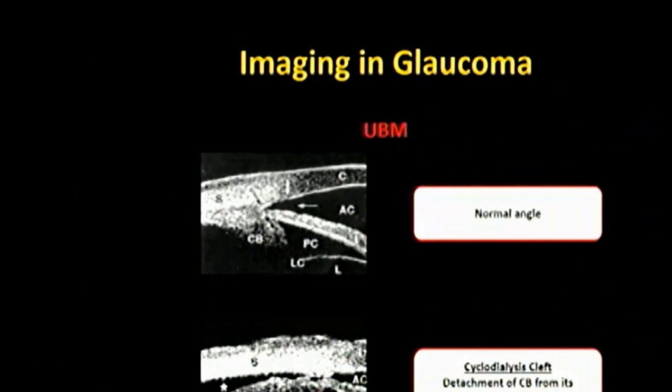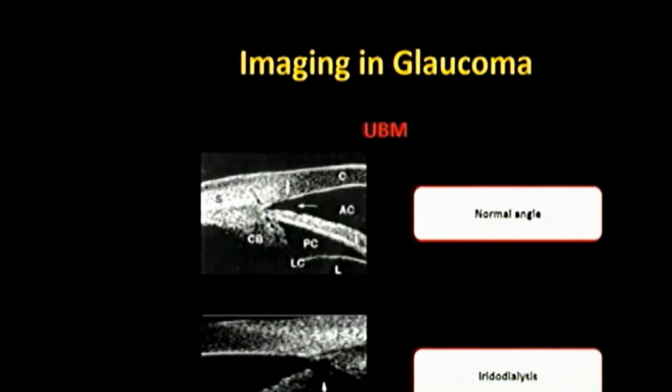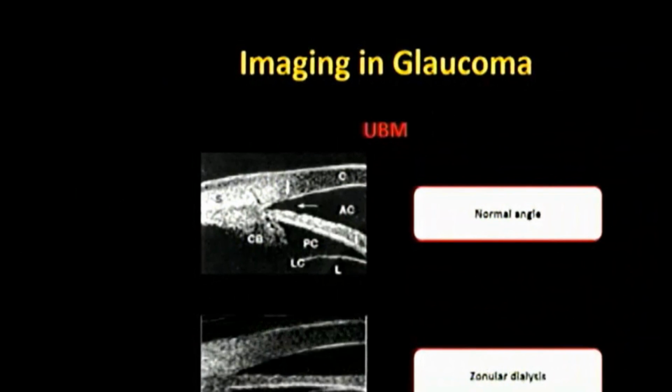If you have a clear fluid, then that's a cyclodialysis cleft. If you have a very dense fluid, this may be hemorrhage, okay? So there is a direct communication between the anterior chamber and the suprachoroidal and the supraciliary body space. So that's what we call a cyclodialysis cleft. You might have iridodialysis, in which there will be disinsertion of the iris from its root. You might have zonular dialysis. Look at the lens position here and the lens position here, and look at the position of the ciliary body process, and look at the ciliary body process here retracting, and look at the zonules which are disrupted. So that's zonular dialysis.